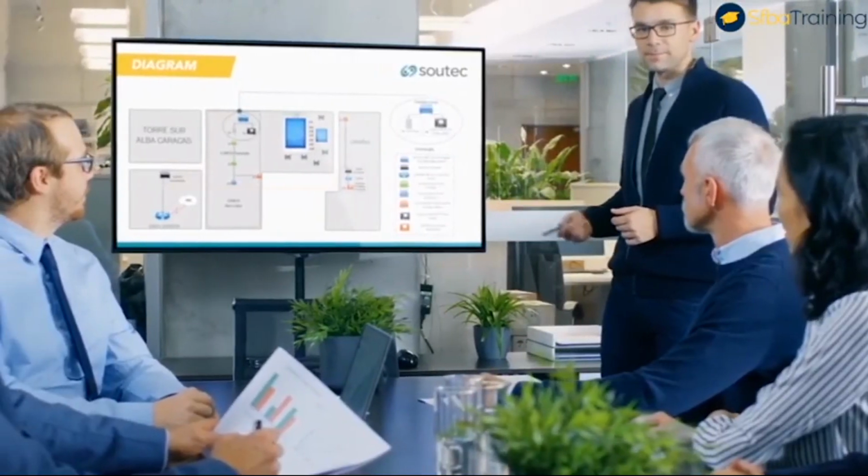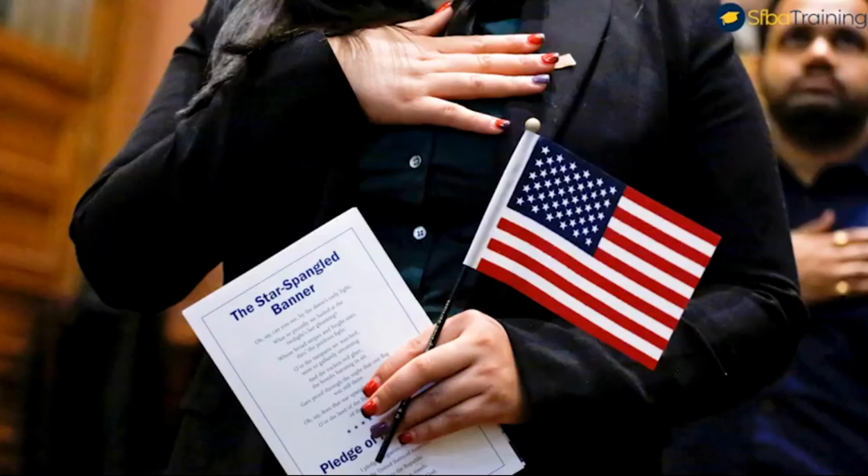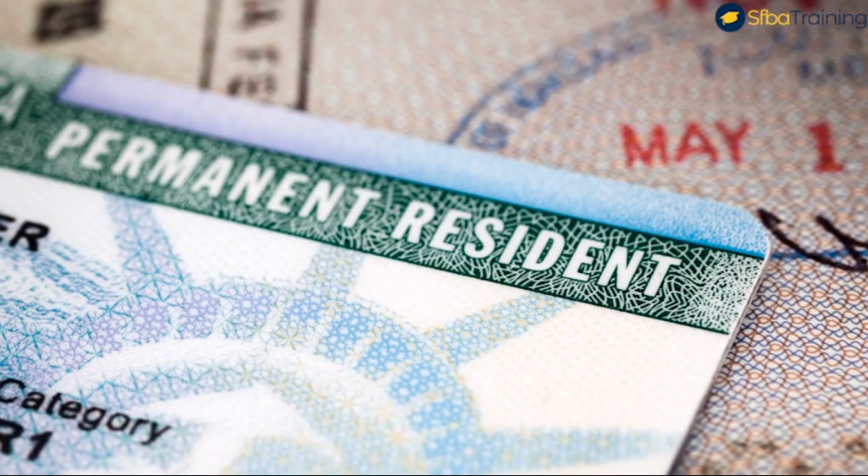There are two loan options that you can use to make a business acquisition. Both of them require you to be a U.S. citizen or to be a permanent resident, green card holder. The second option is the term loan.